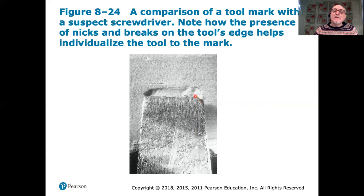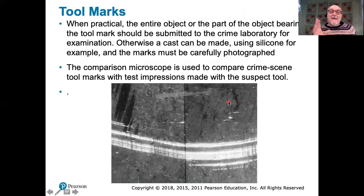But when we look at this edge, it is not just a straight edge with no character. It has acquired bumps and ridges, which are individual to that tool. Only that tool has those marks. And when this tool makes a mark on another surface, at a window, in putty, whatever, or unfortunately, in some circumstances, in a bone or something like that, it may leave a mark whose characters can be traced to these imperfections, as here.